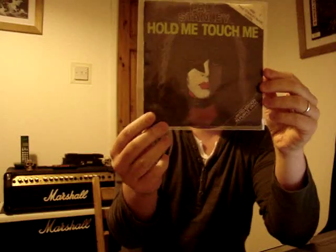And last but not least, Paul Stanley on purple vinyl, and it does include the mask.